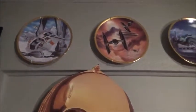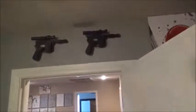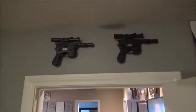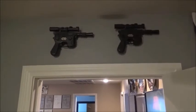Here's the wall. I bought a few plates. These were from the Hamilton something collection. Got a few over here. That's pretty cool. What else do I got on the wall? Got a couple original Han Solo blasters. They make this horrible screeching sound instead of a blaster sound. Just a grinding metal sound. It's pretty bad.